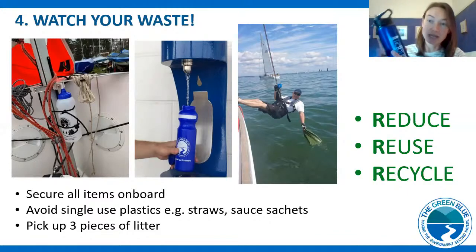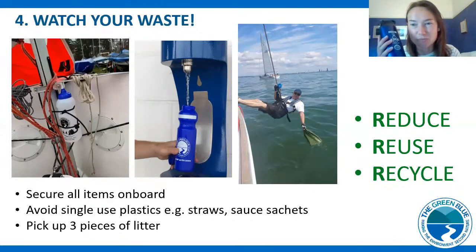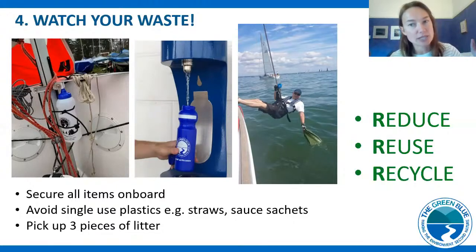So this is my one here. And that's fantastic. I'm not using a single use plastic water bottle. So I'm not buying it and then just throwing it away for it to go to waste, to go to landfill and potentially end up in our oceans.